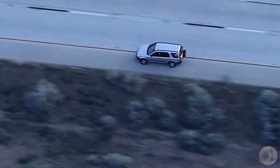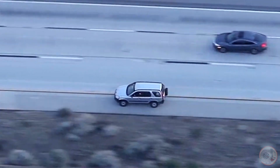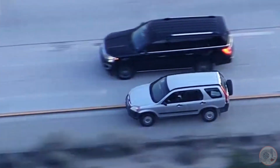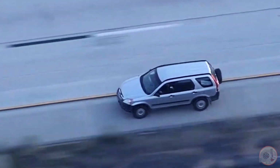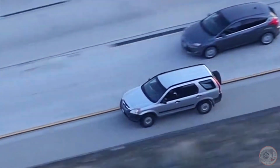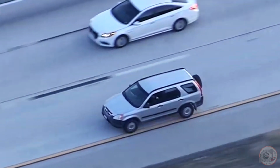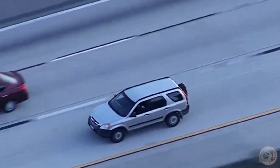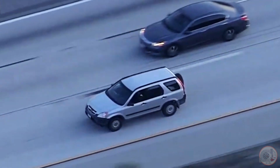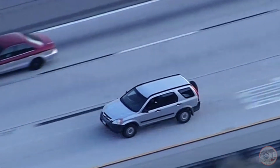I believe they have gone into what is called surveillance mode or tracking mode, and that is when the sheriff's helicopter will be the one to track this pursuit. They're the ones that are continuing to call out the streets and letting everyone know where this suspect's car is. The reason they do that is they don't want the suspect to believe that he is still being pursued and continue to drive erratically. But at this point, it doesn't seem to be working.